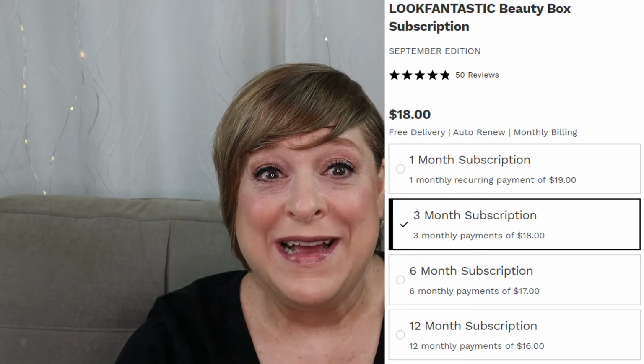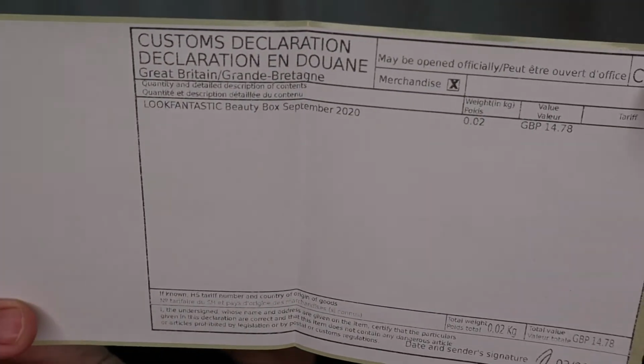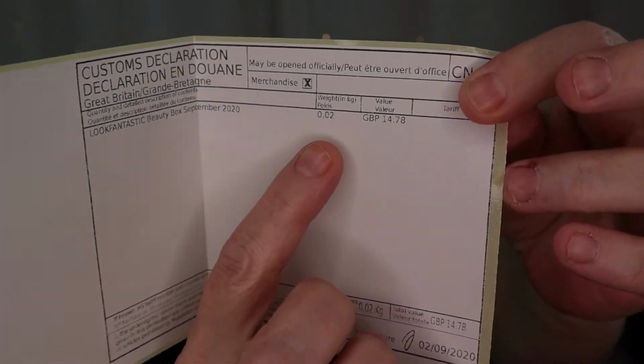And yeah, so I'm shocked and surprised at how early this came, particularly since my ESPA box, which comes from the US, tends to take a month to arrive. This is from the UK. I ordered it on the 1st or the 2nd of September. Got confirmation on the 3rd or the 4th of September. They billed me. Today is the 12th of September. I believe I received this box yesterday on the 11th. Here is a customs form that shows in Great Britain pounds how much this box costs.